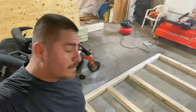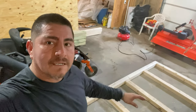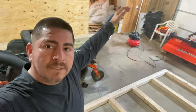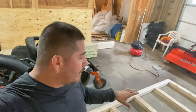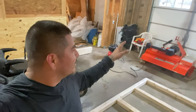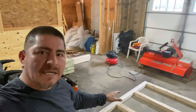All right, folks, got the base done right here. Now I'm gonna sheet it and then I'm gonna start on the framing for the roof and the sides, and then I'll put that together. My hope is, again, to get as much as I can right here because it's kind of rainy and cold and wet outside. So I wanna build as much as I can right here.